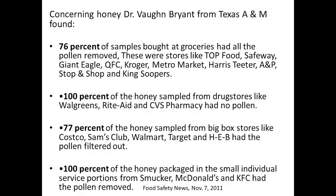This is what Dr. Vaughn Bryant from Texas A&M found out. And this is interesting, if you read through that. This was in Food Safety News. How many of the honeys that he sampled had no pollen in them? And this is what he found. Look at these, 100%. Drugstores here, Smucker's, McDonald's, KFC, all these little packages. They're not honey, mostly. He found that they weren't, because he was given a grant to do this.